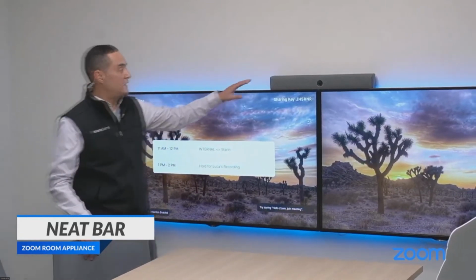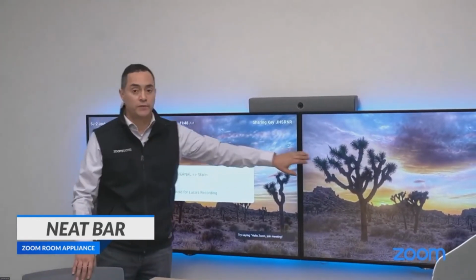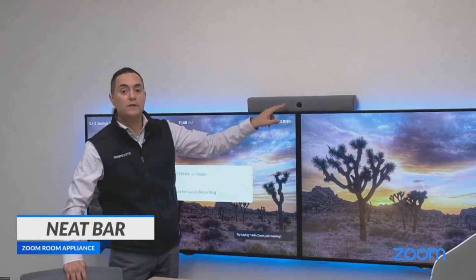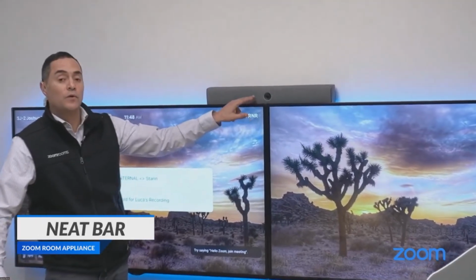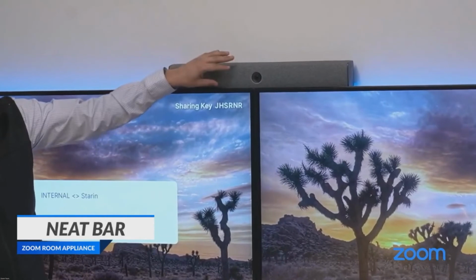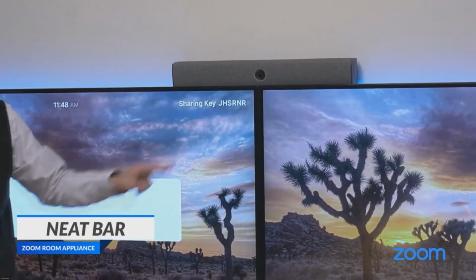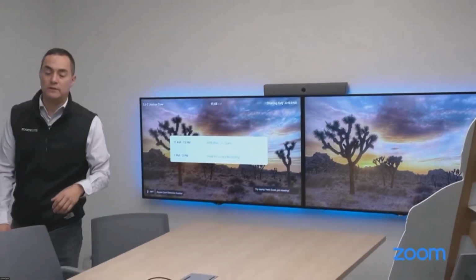So here we have a neat bar. This is the regular Neat Bar, not the Pro. 2 screens. Now, this has a single camera, single image sensor. I really want you guys to focus on that because what this right here could do is quite amazing. It's got the embedded microphones in the speaker and all that, but this single camera, what it could do, that is a game changer. So let me go ahead and join you guys from the space over here and show you what Smart Gallery is all about and how that works.